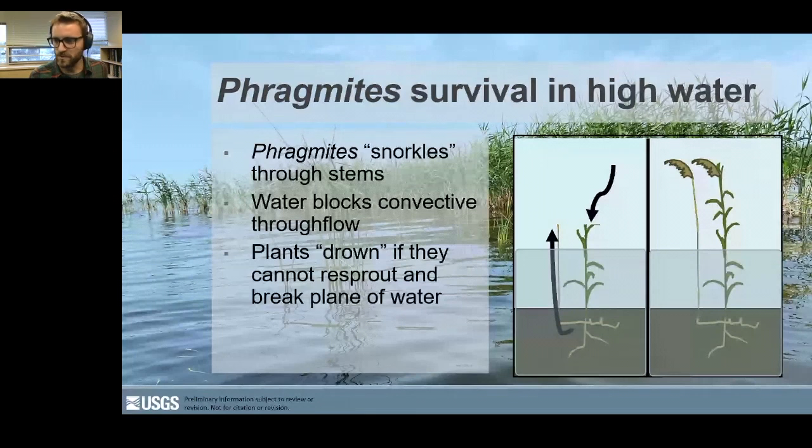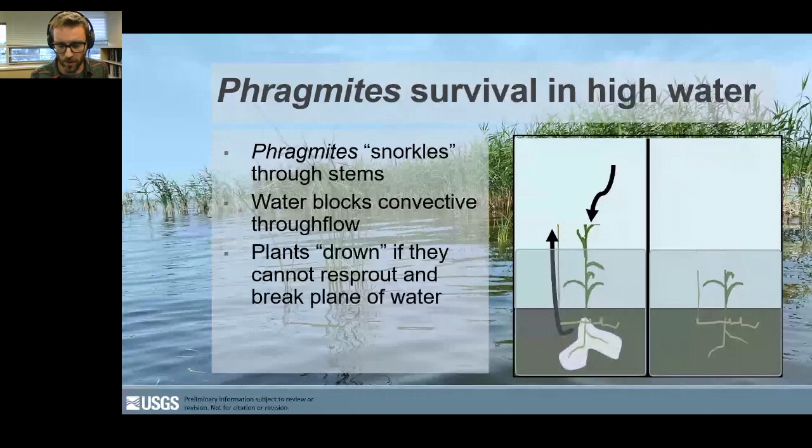However, if those plants are broken or are cut below the water level, then we kind of cut off the gas exchange mechanism. And so they don't oxygenate, they are starved of oxygen, and they basically drown. So that is, in a nutshell, what we're trying to accomplish with this cut to drown management, is to cut them and cut off the flow of oxygen.